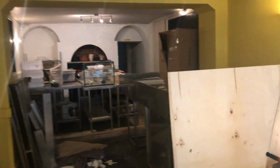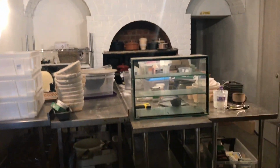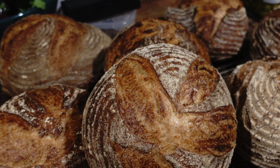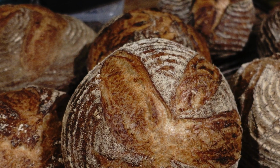Meanwhile, unable to bake in the actual bakery, I continued to bake at home with things like the eagle bread, so called because of the pattern on the back. It's a wholemeal and white sourdough that I particularly like.